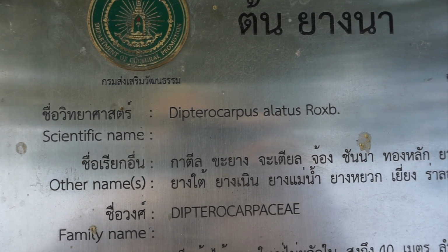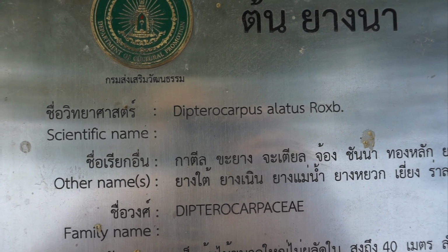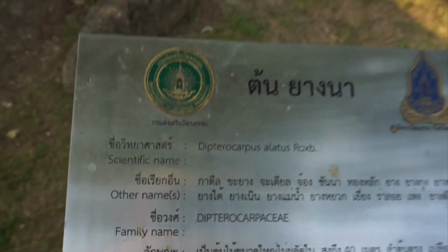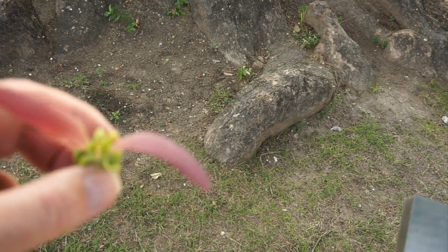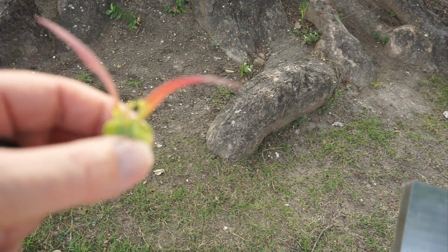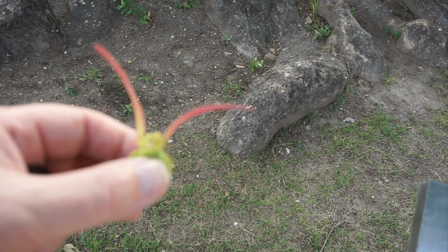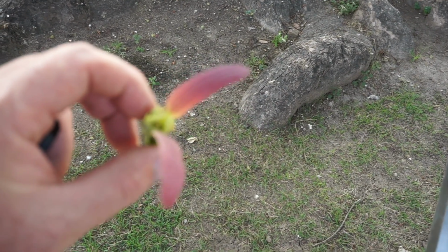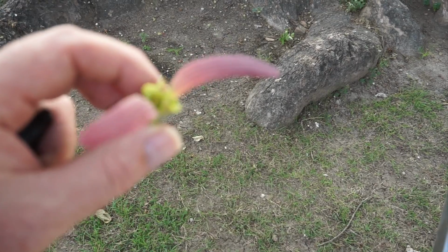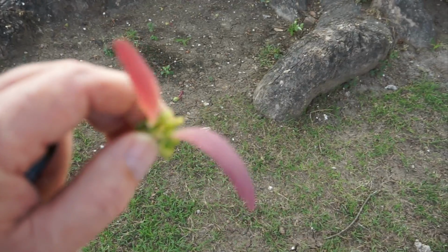So that's the scientific name of this tree, if you want to look it up. And this is its seed that falls down. You know how a maple tree has the helicopter? Well, this has got a little helicopter too. A little bit different. Looks kind of like an orchid with a seed inside. Cool, huh? I think I might take a couple home, see if I can get them to grow.